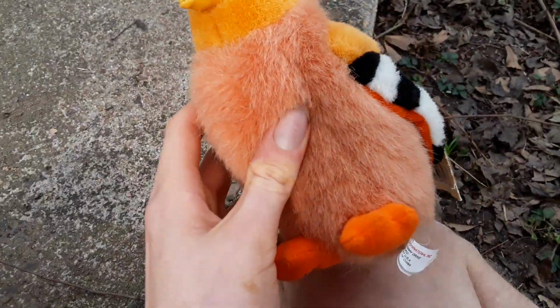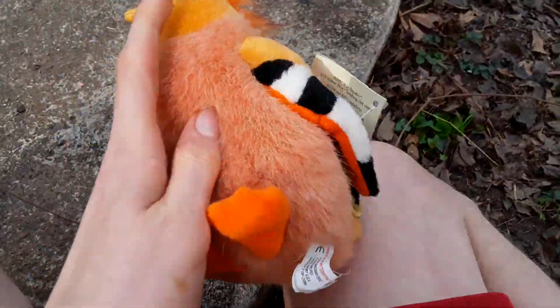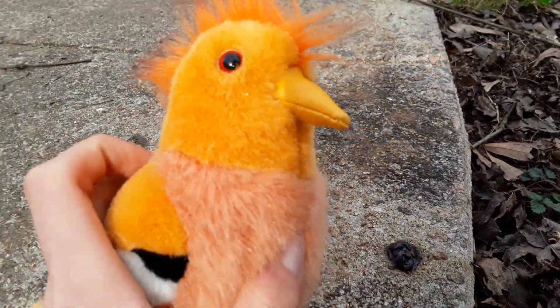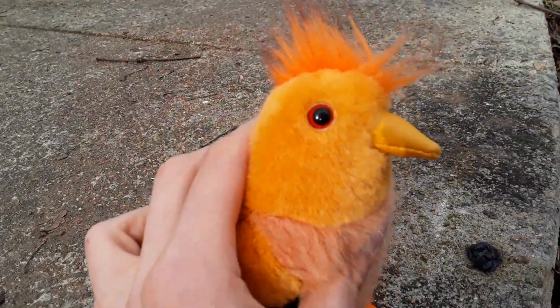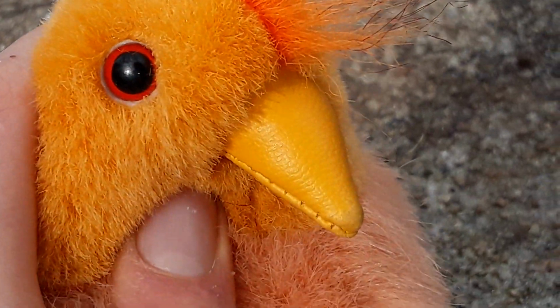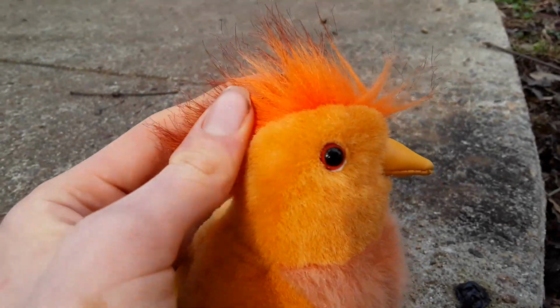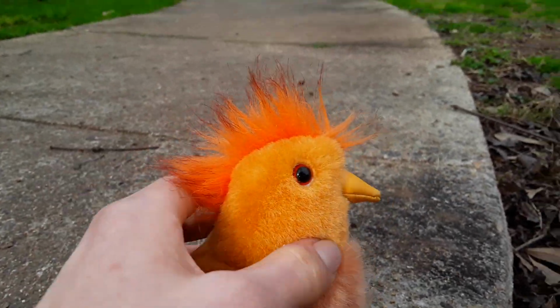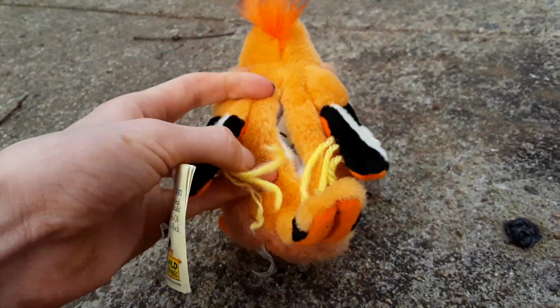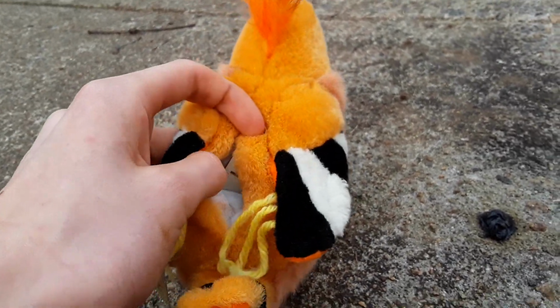And then it's a more duller orange right here. And it has red eyes, and a leather beak, and a little crest here. A very soft crest. It's more circular on the real bird. But it also has Velcro, so you can change its box.